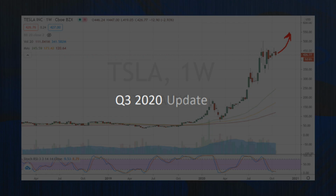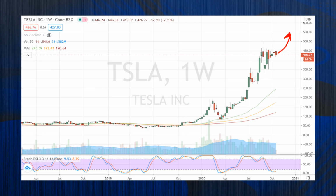Now that the Q3 results for Tesla are out, we have a much better idea of whether the current stock price of around $430 per share is actually sustainable, and more importantly, we can do some analysis here to figure out if Tesla stock is ready for a breakout.